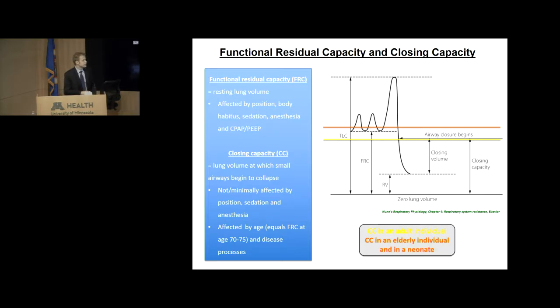Now take a look at a neonate. The closing capacity for a neonate is essentially around tidal volume breathing. So a normal neonate that breathes at a normal rate and normal tidal volumes has a small component of alveolar collapse at baseline. So that makes it much harder to maintain good oxygenation.